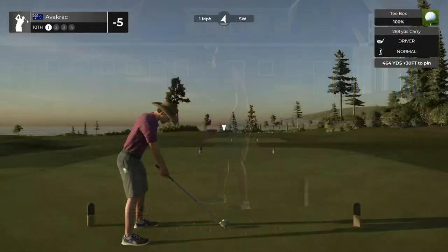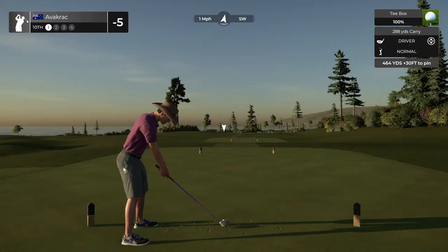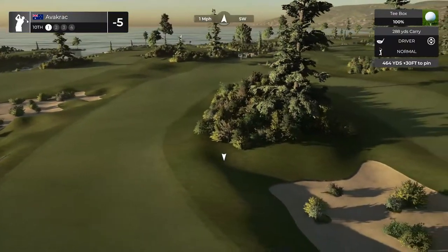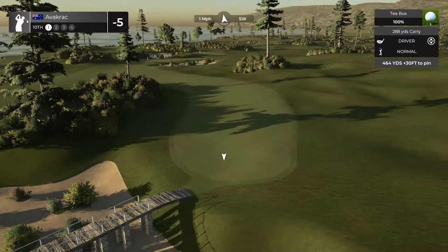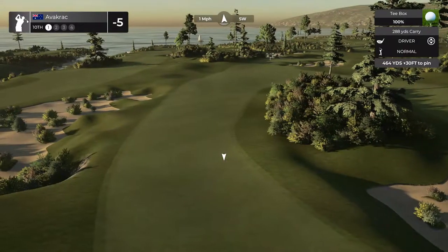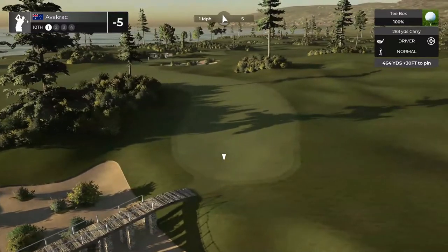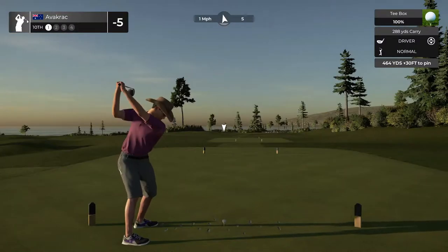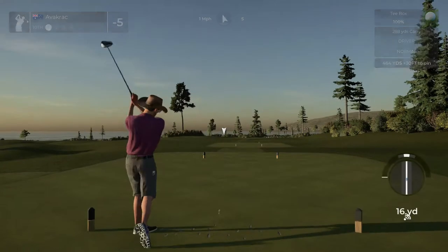Alright, hole 10, par 4. What are we at? 464, 30 feet down. Again, 1 mile wind going. I can't believe the luck with this wind. Got a couple of options here. Don't know which way is going to be better coming into the green. Probably this way. I'll be able to roll it, run it onto the green or something. A little bit narrower over here.